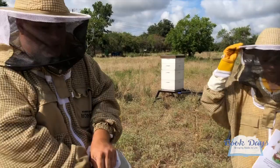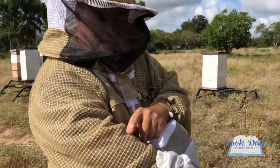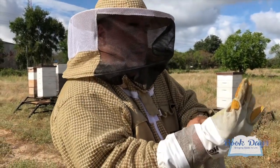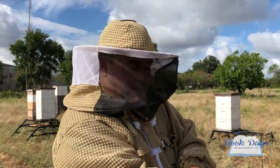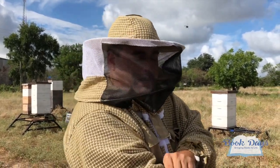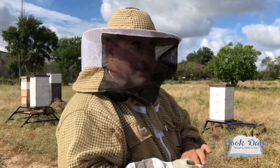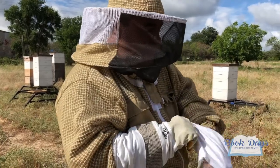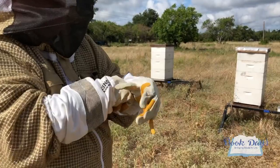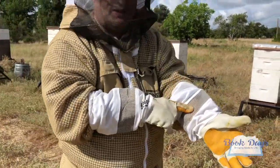Sure. Okay, so the bee suit here is made of a very special fabric. This material here is actually 3 layers thick, and it breathes. It's very important that it's ventilated like that. That means that it allows air in, because you can get really hot in these things. And then we have our gloves here, what I'm putting on. And these gloves are very important because they protect your hands. And they also have ventilation here.